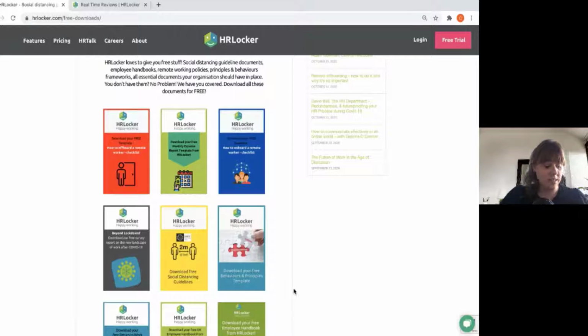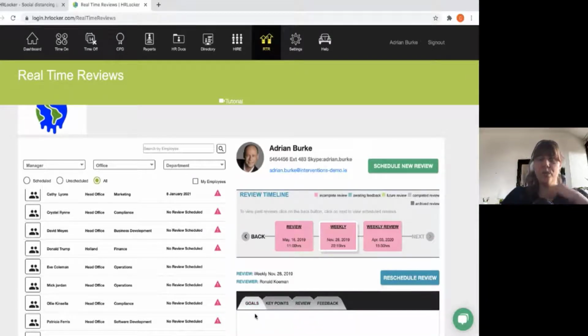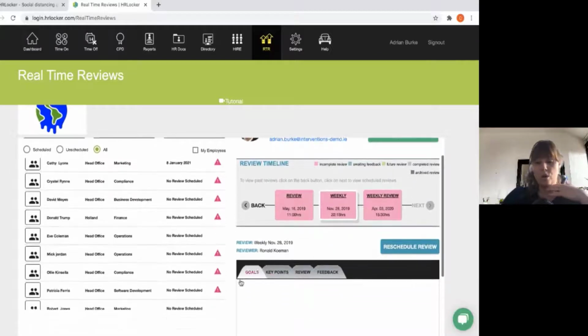So really, that for me is the starting point when you're trying to put in a performance management system: to start with your behaviors and your principles, and then we'll go into setting your goals. When we were doing the real-time reviews and we were talking about the goals section here, we had talks with a lot of different companies who said, well, we don't call them goals, we call them objectives, or we don't call them objectives, we call them KPIs.